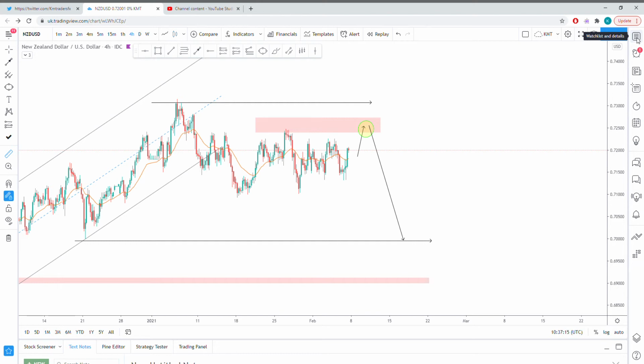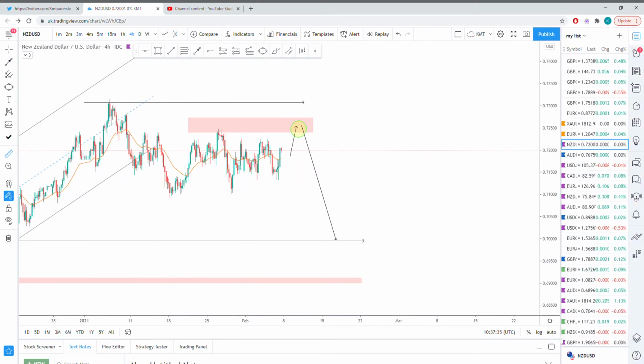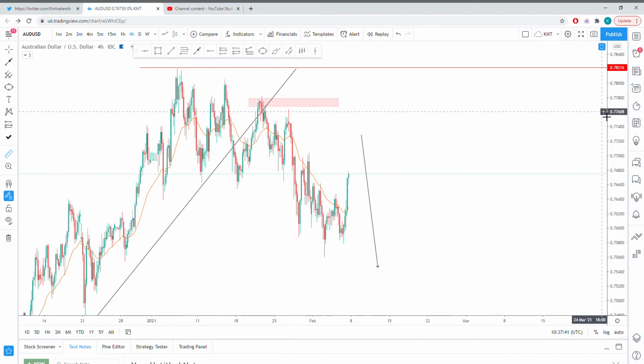But yeah, that's ideally where I want to see price come into, 0.725, hopefully taking out some liquidity, and possibly seeing a lower time frame step up into the market. But yeah, we're still looking out for that short-term move to the upside and the long-term move to the downside. So just keep an eye out for that, and we'll see how it all plays out in the up and coming week. So moving on to AUD USD.